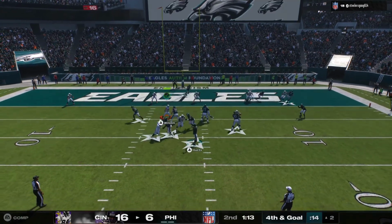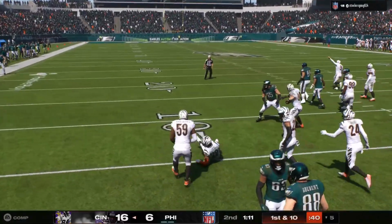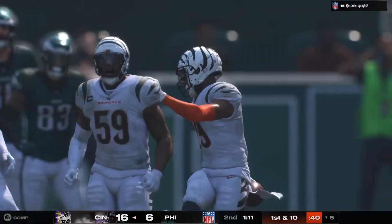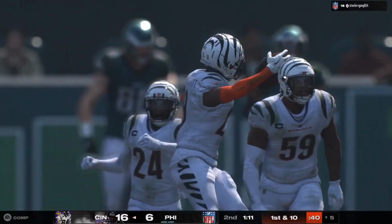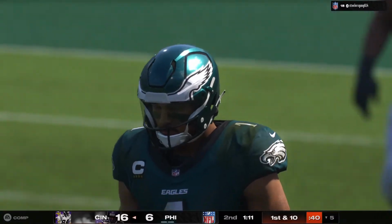To the air again. Hurts. That'll be intercepted. Picked off by Cam Taylor-Britt. And the Bengals are going to take over here on the INT at their own 5-yard line.